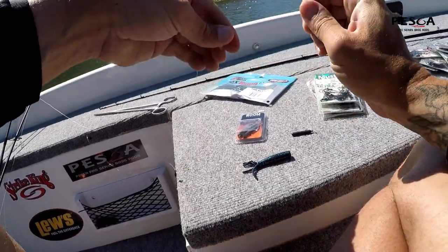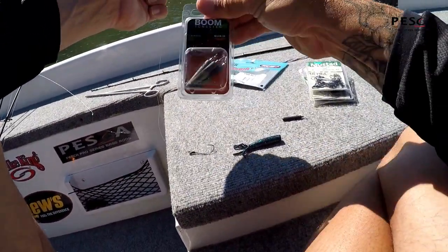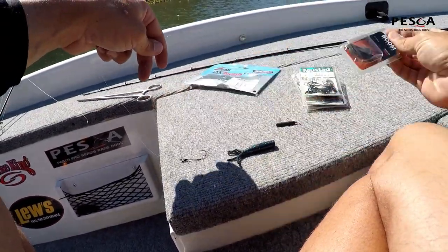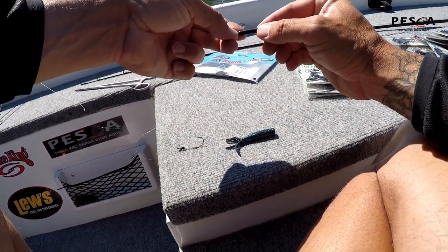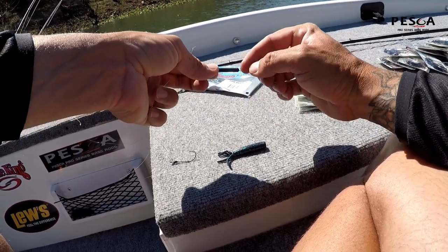Right, then here's my drop shot setup. So I've got the Boom tungsten weight. This is quite a great product. That's the packaging. You won't be able to see it on screen, no doubt, but it comes with the weight actually stamped on the tungsten, so you know exactly what weight you're throwing.